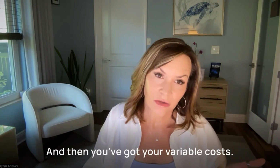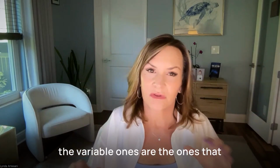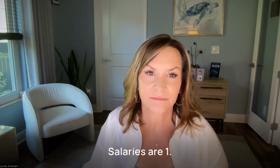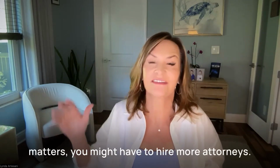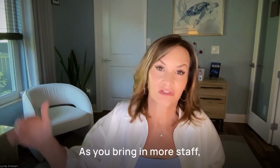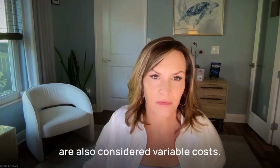And then you've got your variable costs. These are expenses that fluctuate. The fixed are like every month, it's the same amount of money. And the variable ones are the ones that can fluctuate with the amount of matters or cases that you take on. Salaries are one. If you want to bring in more cases or matters, you might have to hire more attorneys. If that's the case, you're going to see that go up. Office expenses and supplies and equipment sometimes can be inflated as well. As you bring in more staff, you might need more computers, you might need more supplies. And marketing and business development costs are also considered variable costs.